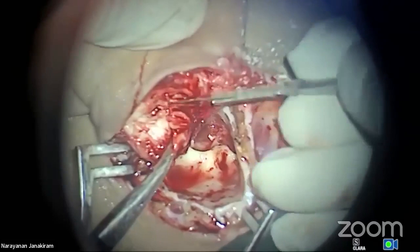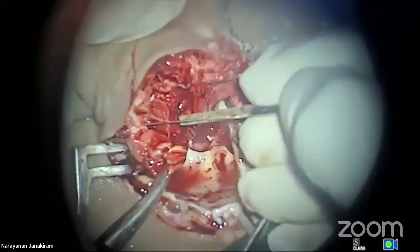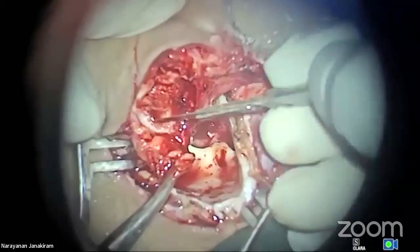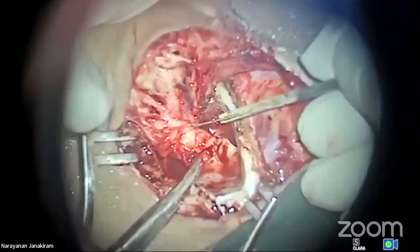Generally, I do obliteration in case I'm very, very sure, number one, that it's not much cellular. This is just soft tissue which I'm harvesting for obliteration of the sump effect. You understand? The sump effect. You understand or not?